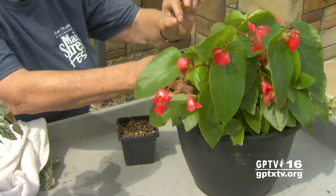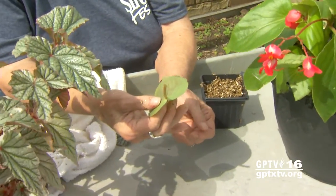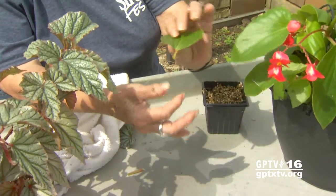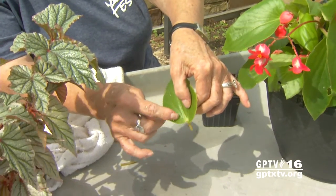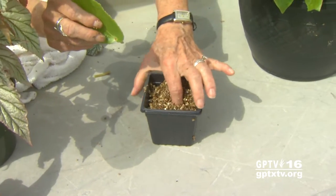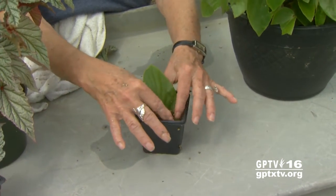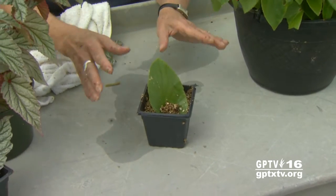Now this one's going to be a little bit different. You see how long the stem is on this leaf? So we're just going to pinch it back. And then once again, where the stem hits the leaf, we want to make sure that that little node is covered in this vermiculite. So we make a little hole, settle the leaf in, and firm the medium around it, but we're not going to pack it down.